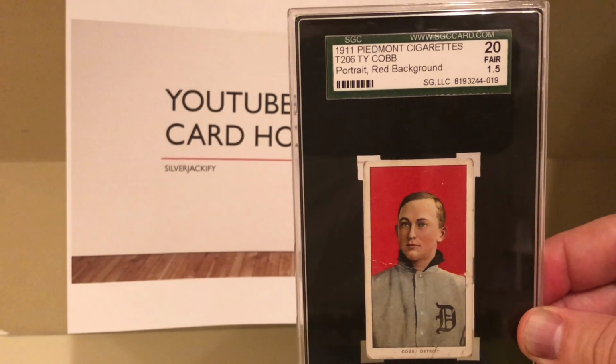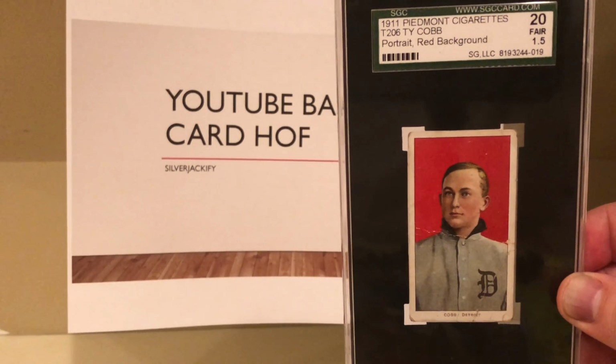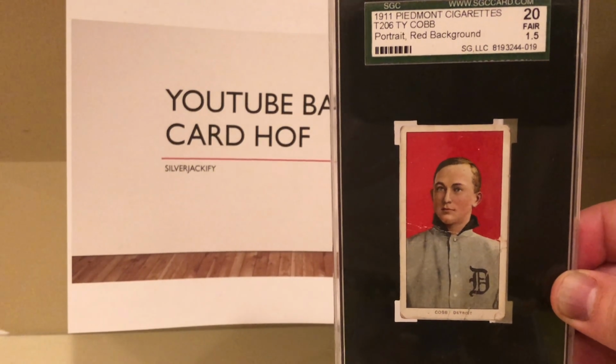This is 1911 Piedmont cigarettes. Now, this was in the news recently, once again, because of the Lucky 7 find. And apparently they found another one. So they found an 8th one.